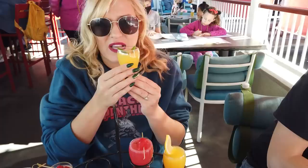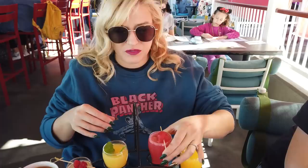This one. Woo! Okay, this one's ginger. That's unusual. I've not had ginger mint. I've not had a mimosa with that before. So that one's delicious. Definitely gotta like ginger for that one. Watermelon. A little too sweet for me, but tastes like fresh watermelon.